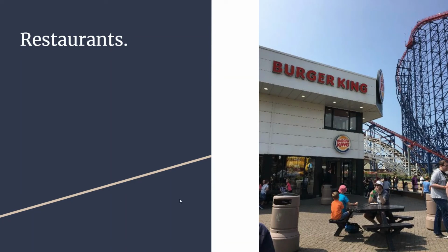For the restaurant side of things, you have the Burger King, which is by the entrance to the Boulevard Hotel.